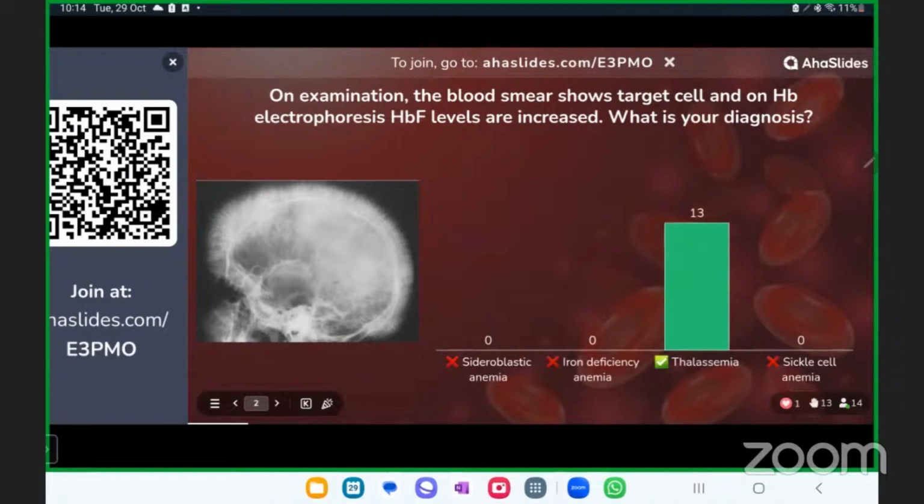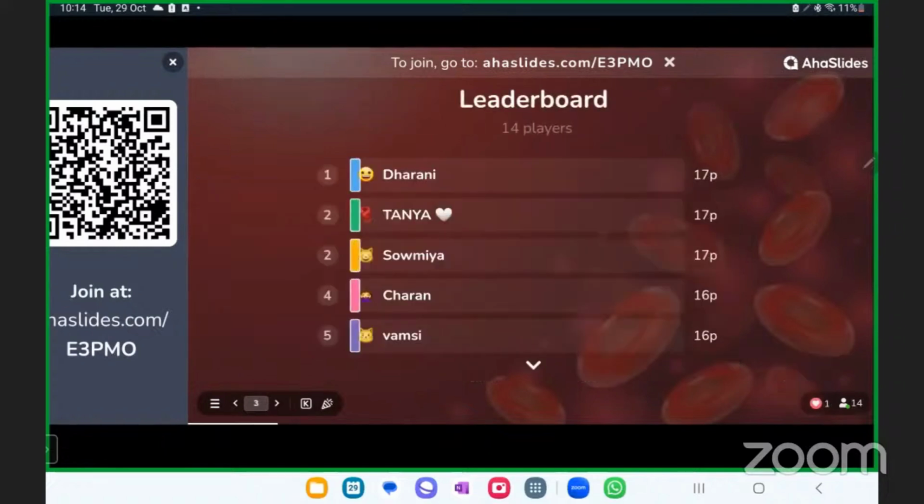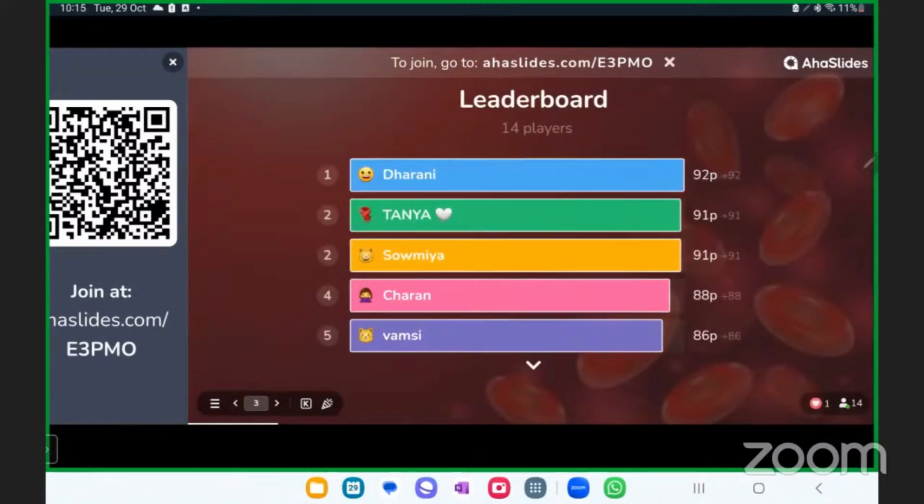Wonderful. I think this must be the easiest question of today's quiz. So let's see the leaderboard. I think the one with the fastest fingers will get this. Dharani is in the top with 92. And you see the difference. It's just 92, 91, 91. So we have two people at second place. Quite impressive. Okay, let's move on to the next question.